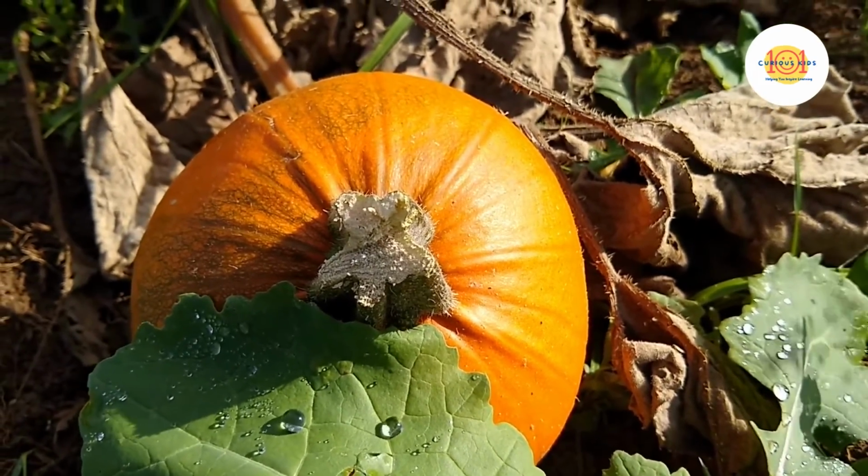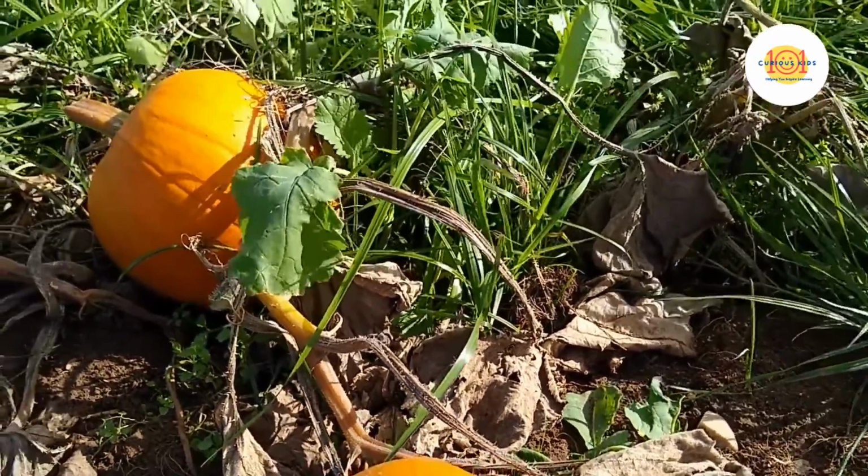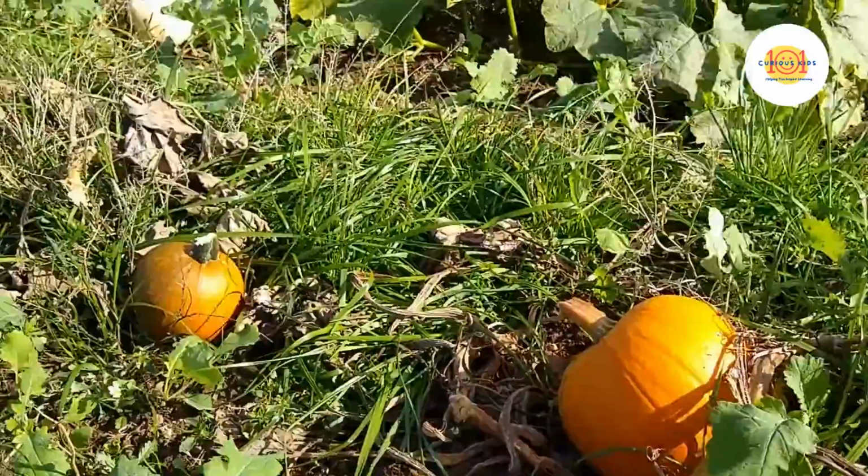Want to add even more learning while you're out pumpkin picking? Try these 4 activities. They're quick and easy, and can be done while you're there.